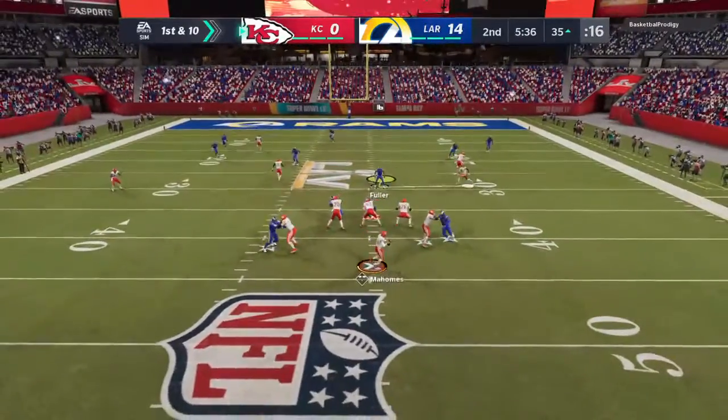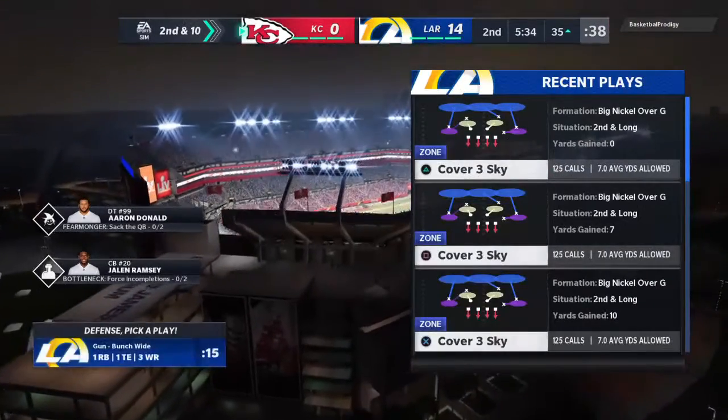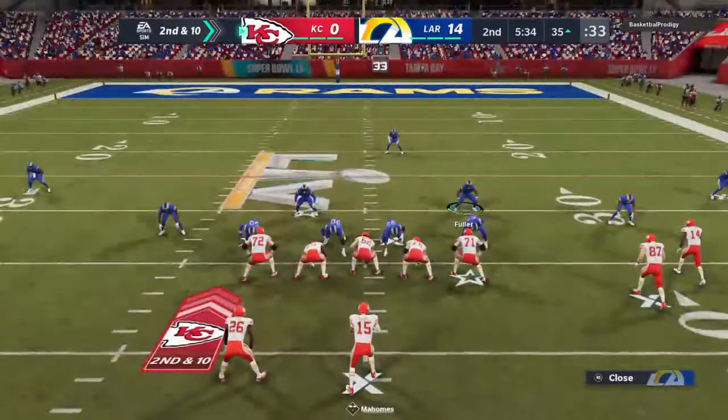Working from the gun, Mahomes. Oh, hit as he throws there, incomplete. Sammy Watkins, the intended target, and that'll bring up 2nd down. Leads to 2nd and 10 at the 35-yard line.